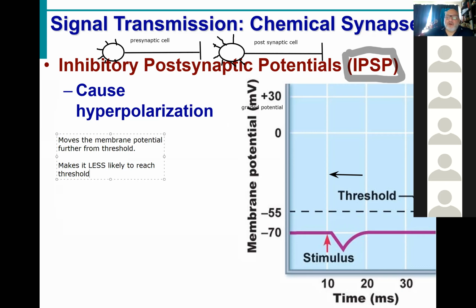The typical neuron gets something on the order of 10,000 inputs to it. So if the neuron we're talking about here, our target cell, gets 1 inhibitory and 9,999 excitatory, do you think it's going to fire an action potential? Yes. But this one that made it a little less likely is still going to be considered inhibitory. So it makes it less likely to reach threshold, but it doesn't have to stop it.